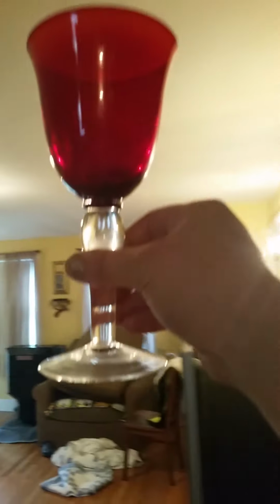I just got this goblet. I found this at a thrift store in Maine. I really like it. It's the first actual, this type of goblet that I've ever had.